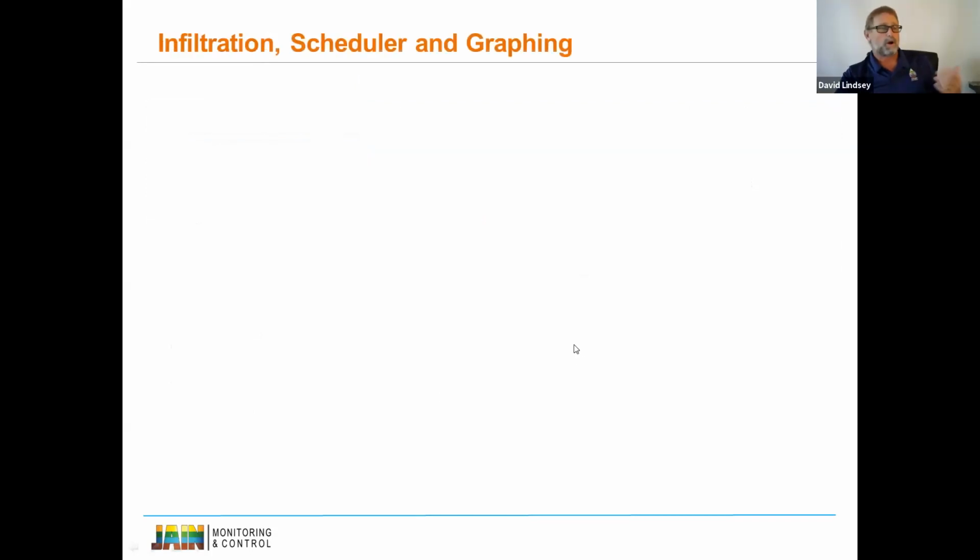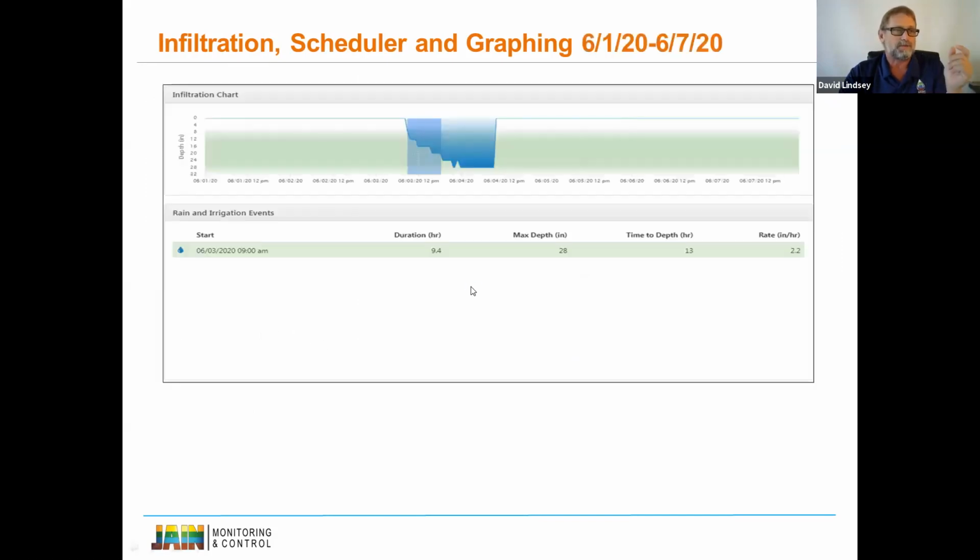All right. The next part we're going to talk about is the good stuff here. We're going to look at the infiltration widget, the scheduler, and the graph all at the same time. All that data plays into how this customer irrigated. You see the dates, the 1st through the 7th. He had a single irrigation event. That's this blue line down here.